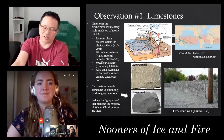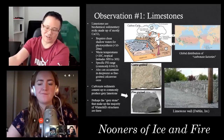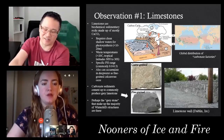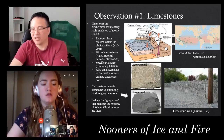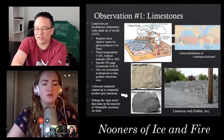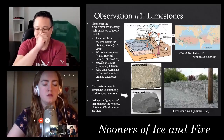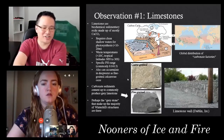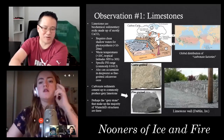A way to figure out limestone versus shale is to just drop some hydrochloric acid on it. If it fizzes, then it contains a lot of carbonate. Here's another example, a wall in Dublin, Ireland, and that one's made out of limestone. Pretty cool. Any questions about the rocks before I move on to some other stuff about Winterfell?